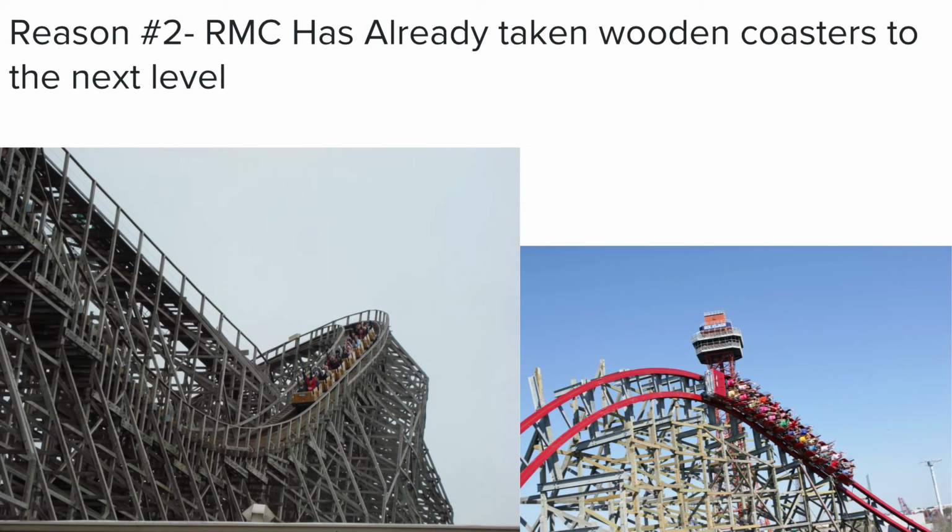But reason number 2, RMC has already taken wooden coasters to the next level. Due to already having wooden coasters taken to the next level, I think RMC is going to keep growing as a company over the years and become a super company. It will take a while for them to become a super company, like a B&M sized company or Intamin, because they haven't built too many roller coasters yet. So I think with their RMC T-Rex looping coasters, they'll be on the next level, and they will be able to design more steel coasters with their T-Rex track.